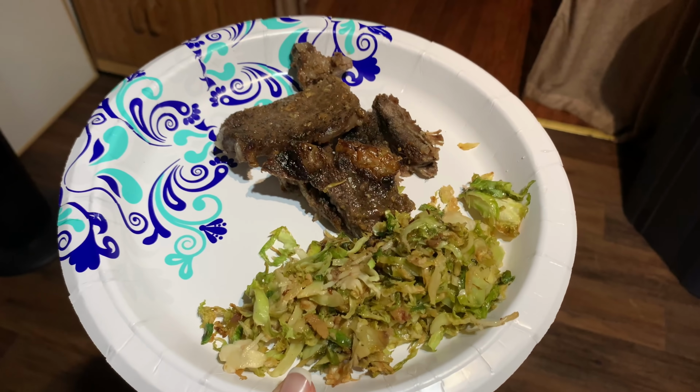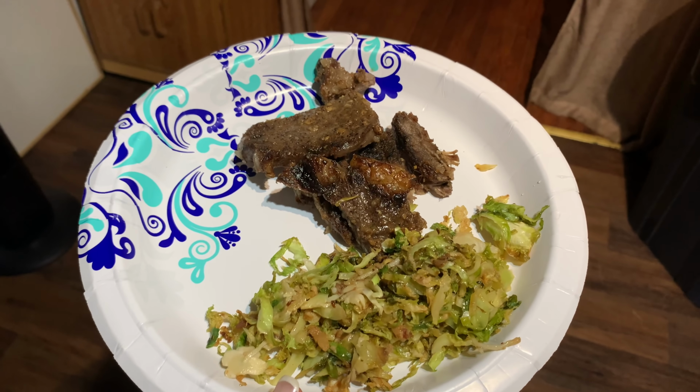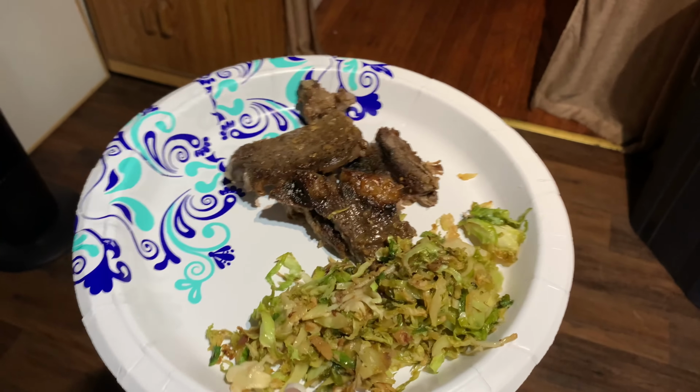I have another client to train really soon, so I didn't have enough time to make my salmon as planned, but that's okay because I had some steak already cooked, and let's do it. For the finished product, the steak ended up coming out to be about 4 ounces, and I will show you guys how I logged that.